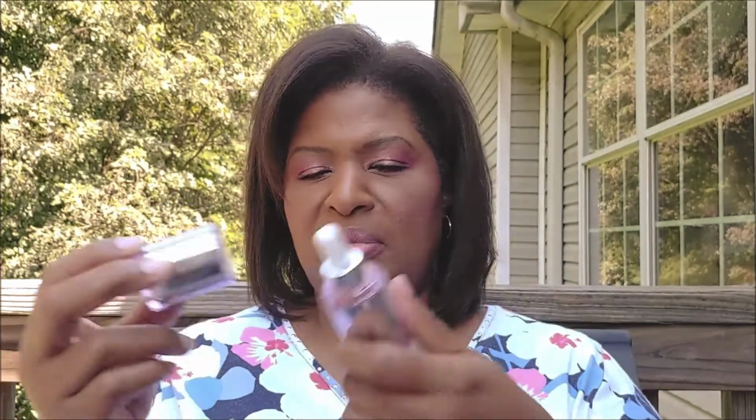Oh, the bottle is so pretty. Look at that. I didn't know it came in such a pretty bottle. I like that. If nothing else, it can look pretty on the vanity. You pop it off and it has some. It says About Face right there. Let's take a look at this highlighter. Oh, it's a pretty warm, kind of coppery highlighter.